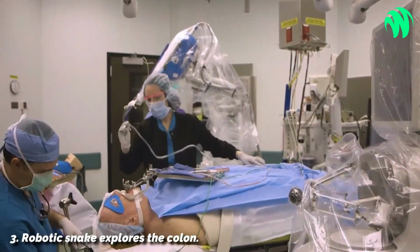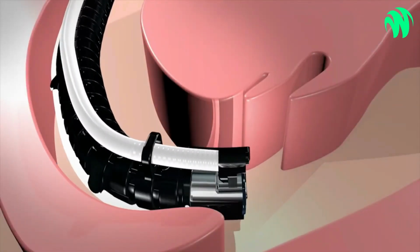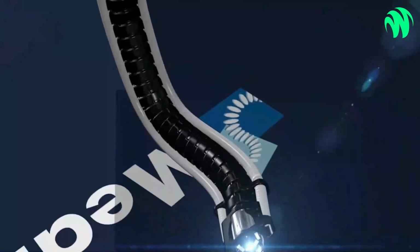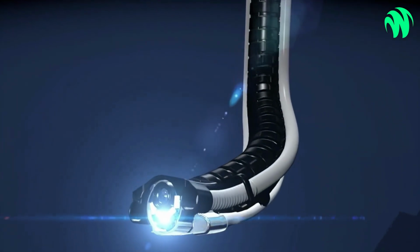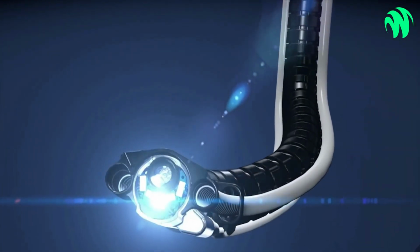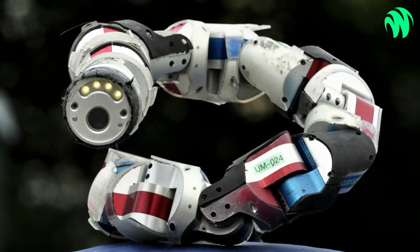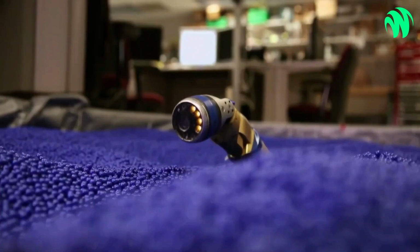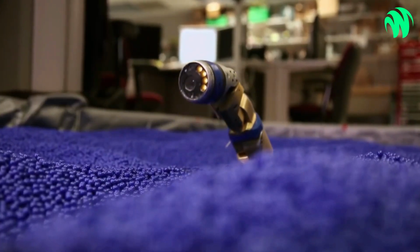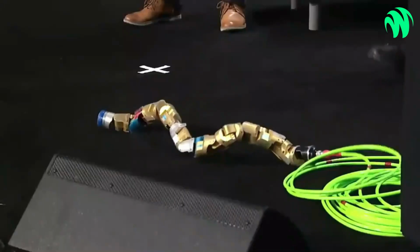Number 3. Robotic Snake explores the colon. The Flex robotic system is Robotic's flagship device, and it gives doctors the ability to reach deep inside the body while minimizing the risks involved. The Flex system is modeled after a snake and consists of a number of different mechanical linkages. The eyes of the snake robot perceive in 3 dimensions to assist the surgeon in navigating. A joystick similar to those used in video games provides the doctor with control over the snake's motions.